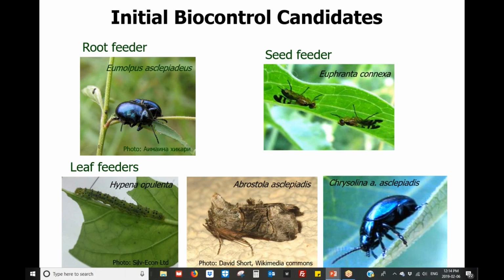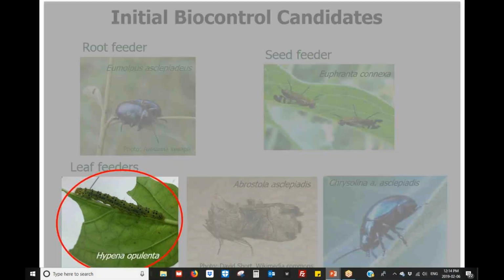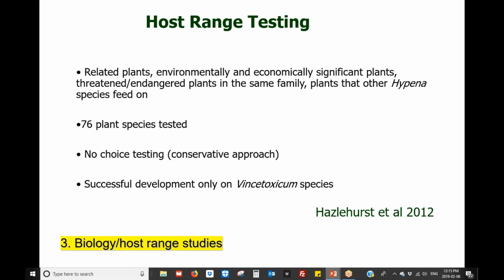So there was a root feeder, a seed feeder, and 3 leaf feeders. And the point I really want to make here is that in a natural ecosystem, there are many herbivores that feed on one plant and feed on different parts of the plant. Here we're just focused on one species, which is asking a lot of one species, but we're focused on Hypena opulenta. It was chosen to focus on first because the original host range testing looked good, and also because it's multivoltine, so it goes through more than one generation per year, which means there's more feeding impact over time.